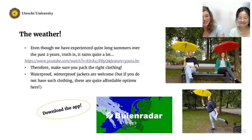The weather. We just wanted to prepare you a little bit for the weather when you're coming to the Netherlands. We do have some nice summer days, like in the months May, June, July, August. But it also rains a lot here, guys. Really, I'm not gonna sugarcoat it. It's gonna be a lot of rain. So much that we even have an app to see if there's any rain coming, so you can plan when you have to go on your bicycle.